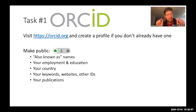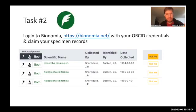So anyway, go to ORCID, fill in your details there. It will get drawn into Bionomia when you use your ORCID credentials to then log in. And so whatever you make public in your ORCID account will get drawn into Bionomia in that list that you just saw. Anything you choose to leave private in ORCID will not be drawn into Bionomia. And you can refresh what Bionomia knows about your ORCID account at any time. So you make any updates in ORCID, click the refresh button there in Bionomia, and that'll get updated.